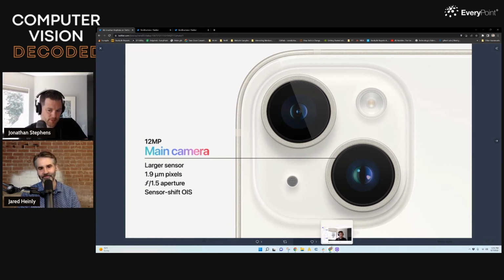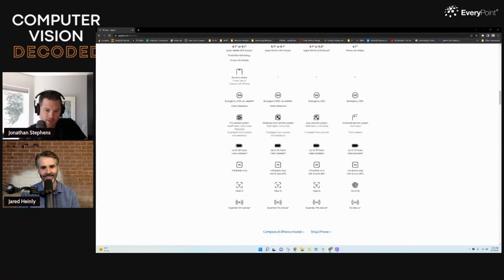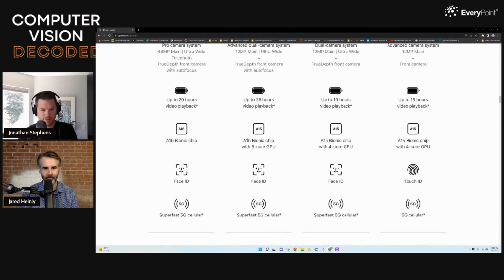Someone pointed out it's weird that the 14 gets last year's processor, while this year gets the new processor. But I will point out, if I bring up the Apple website, they did something different because it says A15. We need to probably bump this up. It says A15 Bionic with 5 core GPU versus an A15 Bionic chip with 4 core GPU. Interesting, they stuffed another core in there, but I mean, it's essentially last year's processor.